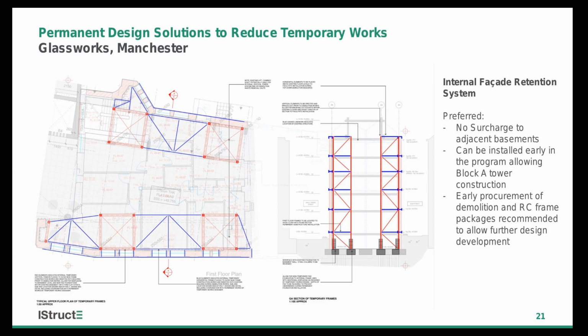It can be installed early in the programme as part of an enabling works package, along with some early demolition of the existing building. And that, crucially, as Emily alluded to, released Block A tower to be constructed early in the programme. So you can see there's a plan showing the vertical towers in red, and then some horizontal walling trusses and beams in blue, with the cantilever at ground floor in the basement there. So that's where we've progressed to start with.